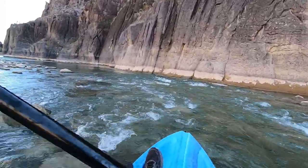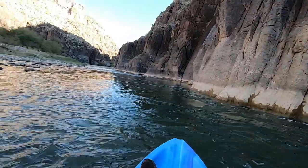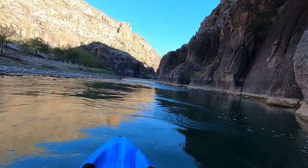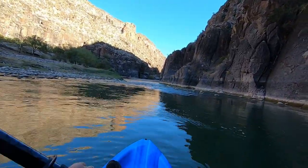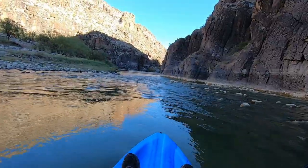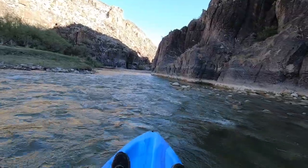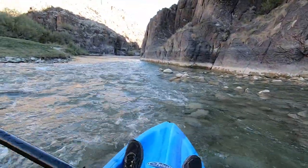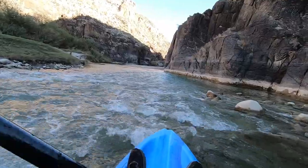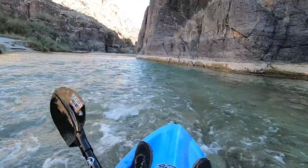Perhaps there's a name for it. One more small one here. So if the river's up, that one would be pretty crazy, I think. This one looks a little more tame. Can't let your guard down on these. You gotta watch for the rocks. Ugh. They sneak up on you. Sweet.